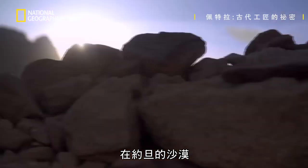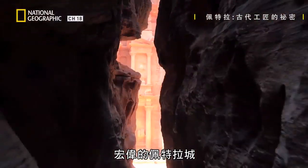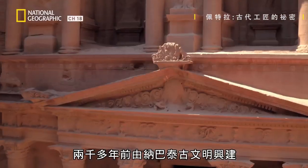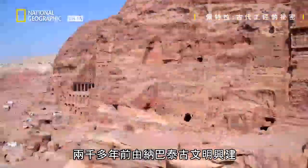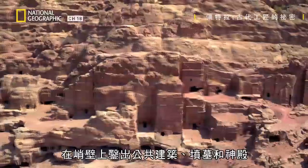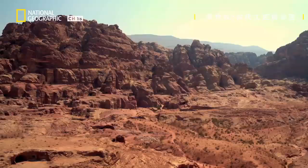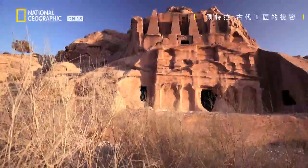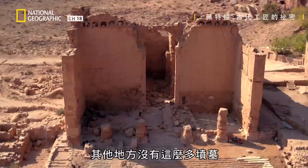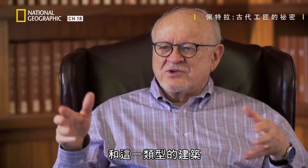In the Jordanian desert, an incredible ancient treasure still stands, the monumental city of Petra. Built over 2,000 years ago by the ancient Nabatean civilization, Petra's construction is colossal, with monuments, tombs, and temples carved into the sides of cliffs. The nature of Petra as a rock-carved city is really unique. There are not other places with this many tombs and this kind of architecture.